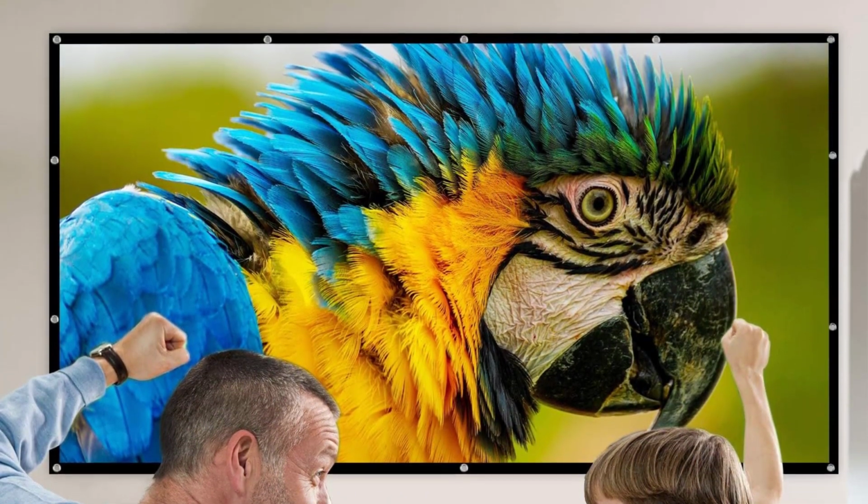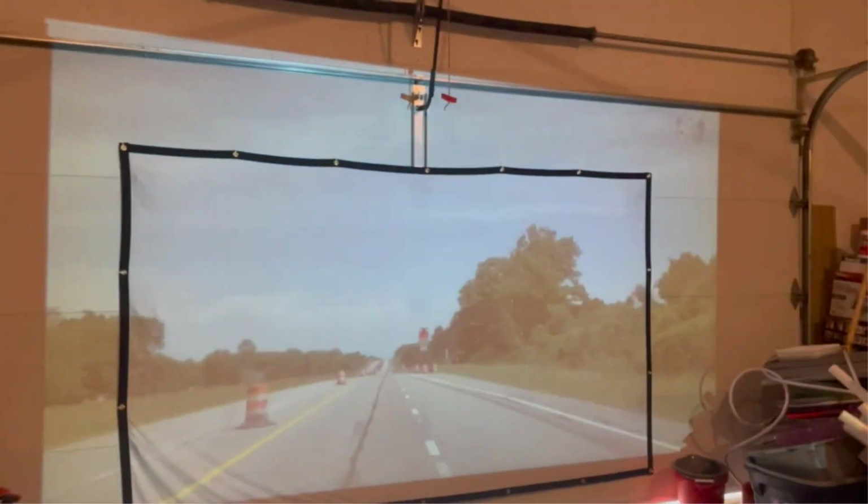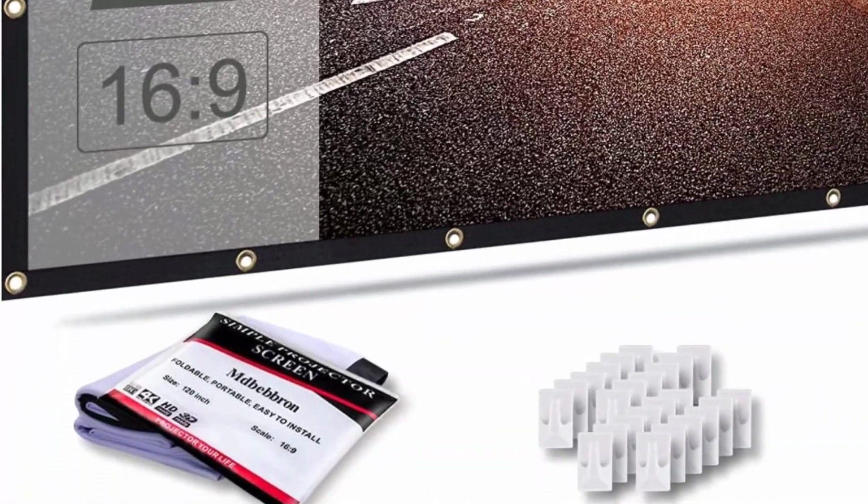As for the screen's durability, there was slight rippling that occurred when there was a breeze. Although the rippling was noticeable, it wasn't distracting and the screen remained in place the entire time. When it comes to the screen's quality, we were pleasantly surprised by how we couldn't see any of the ridges on our shed door through the screen.